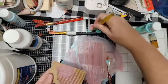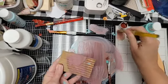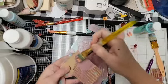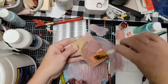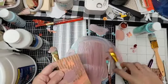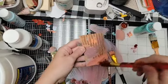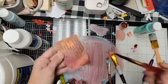We're just kind of grabbing whatever's on the table here. Just play with it. Let it get in the cracks. Let it get in the crevices. Whatever you want it to do. And, I don't know. Just have fun. Get messy. Have fun.